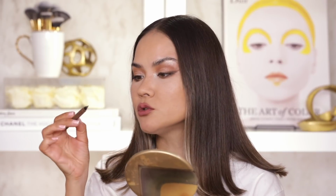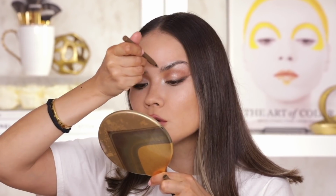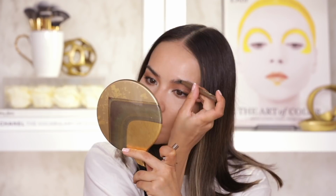All right, I'm gonna quickly add to my brows. I'm gonna use this One Day Tattoo brow pencil pen marker thing from Japan. Brow tattoo looks a little green at first, but once it actually has a chance to set overnight, it looks very natural and not green at all.